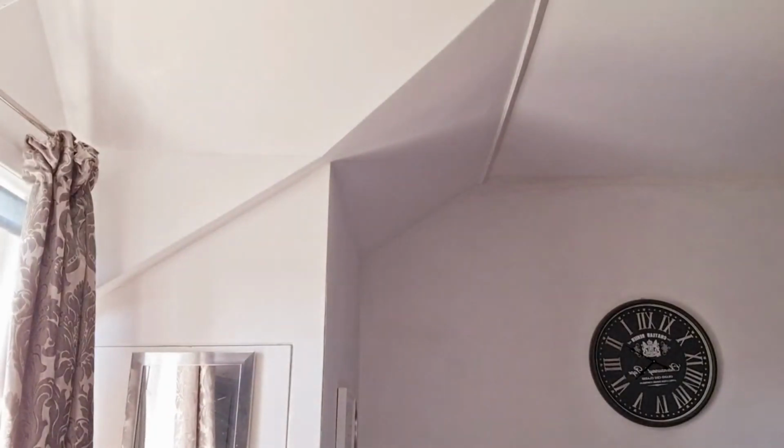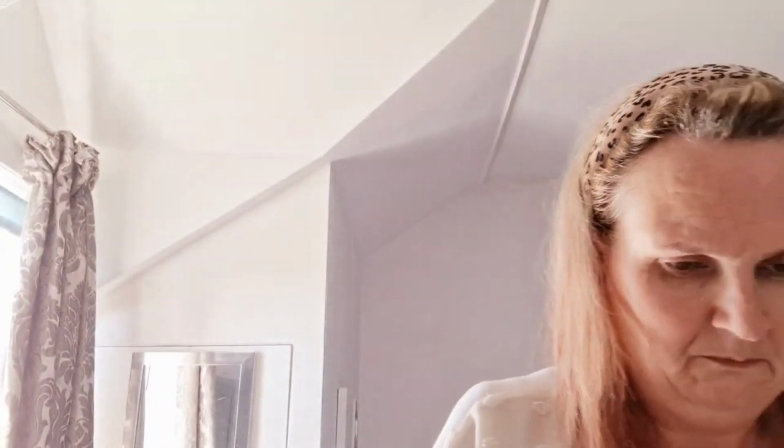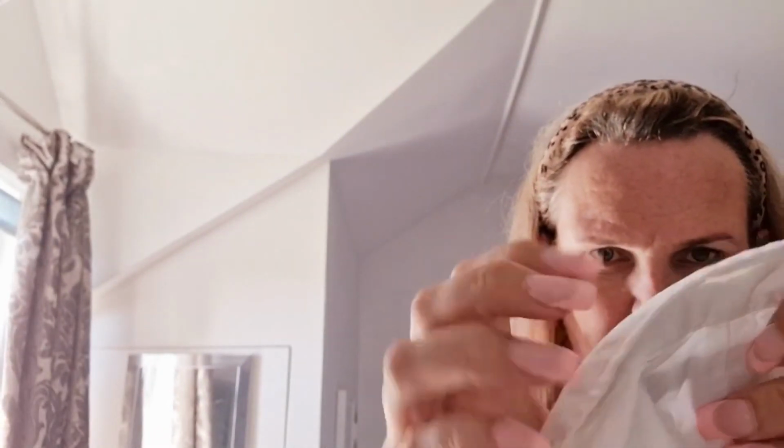Next bag. I picked this up, which is Ralph Lauren Sport.